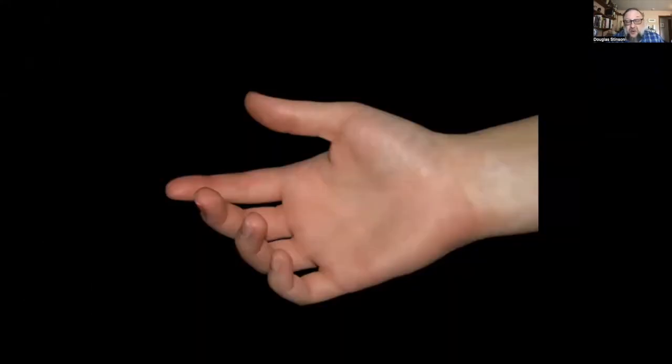Did you maybe go ouch when you saw the hand after seeing the knife? Hopefully you saw a very different emotional response to these two sequences of images. Even though the images are exactly the same, the sequence can make a difference. And when you're putting your portfolio together, you want to take that into account.